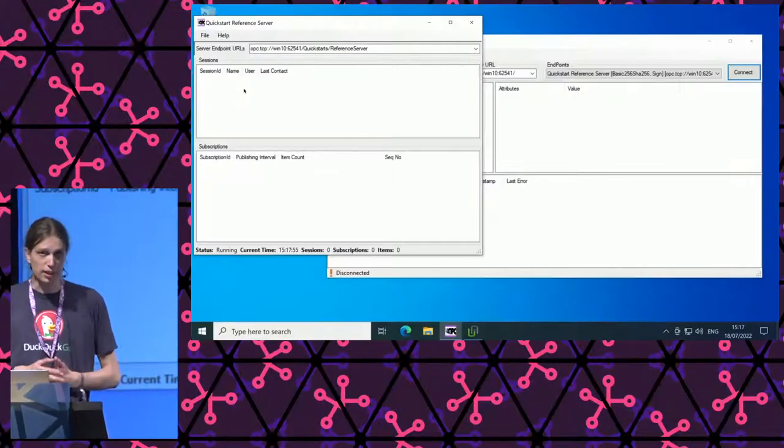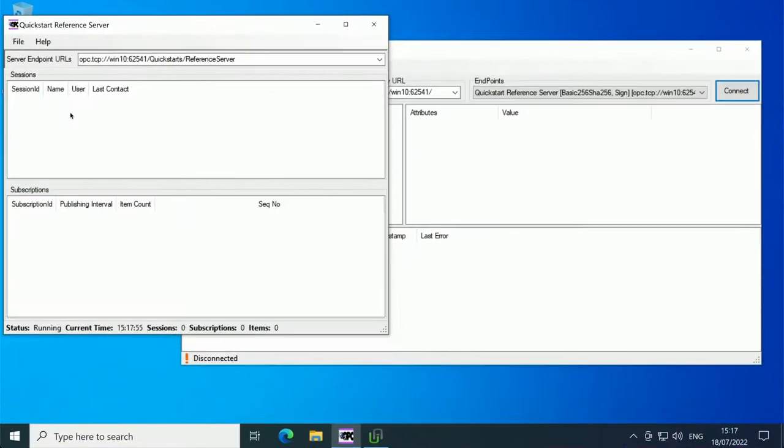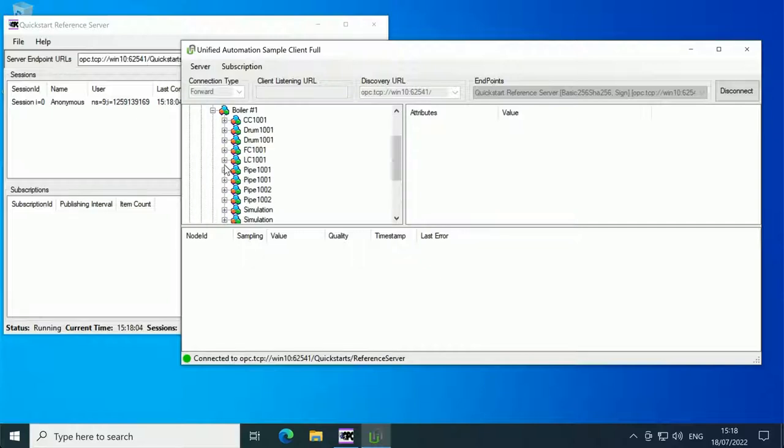Here is a demonstration of the OPC UA reference client, which is part of the same code that the OPC Foundation develops, and we can demonstrate it. On the left is the server, on the right is the client that connects to that server. As part of the reference server, there is some randomly generated data, like a boiler with a temperature that we can read from. It's just fake data that you can now read from the server.